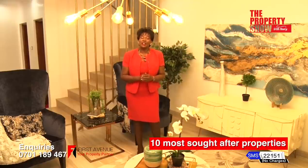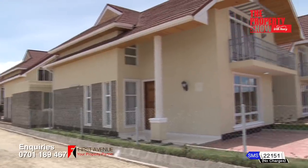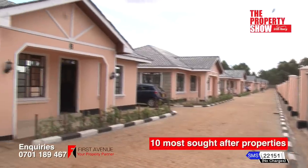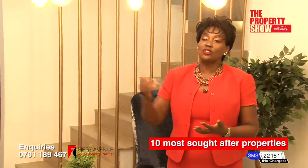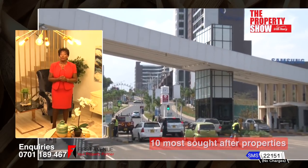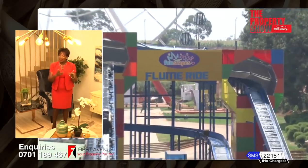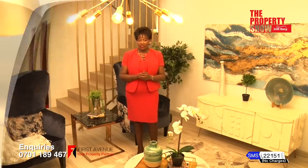Today, we highlight 10 of the most sought-after property spots this season. These properties are getting a lot of interest with a guarantee of value for money. Our first most sought after property this season takes us to a residential investment option available in Two Rivers, a world-class mixed-use development, redefining how we live, work and play. Let's see what Cascadia Apartments has to offer.